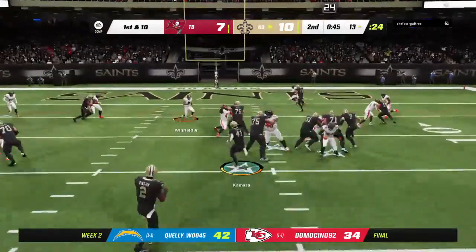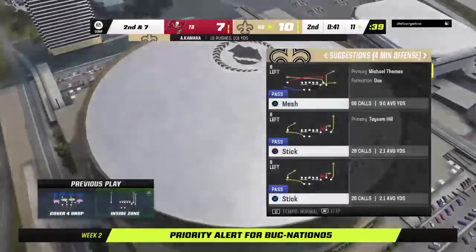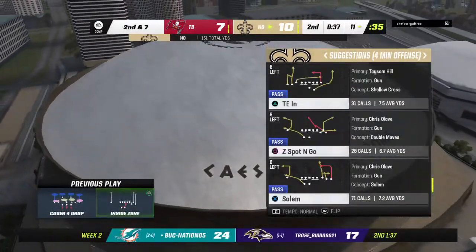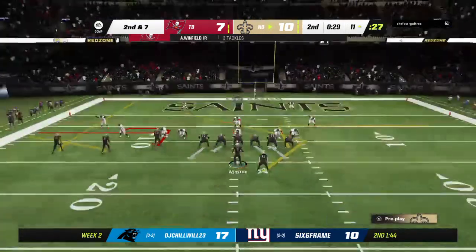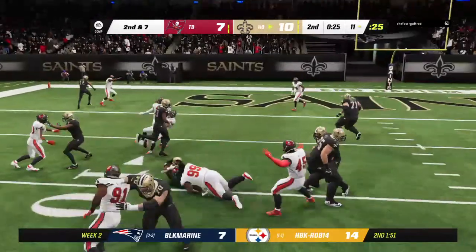Here's 1st and 10. And he'll be taken down here at about the 11. Antoine Winfield up from the secondary with the tackle. This guy's well on his way now to a big game on the ground. It's another good run there. Puts him over the century mark in yardage, and we're still in the 2nd quarter. A man who's been busy this afternoon.